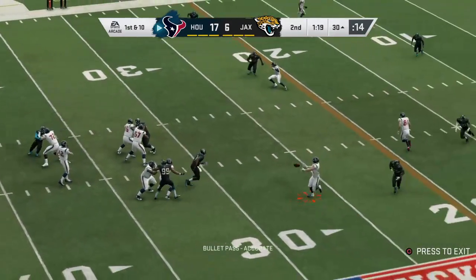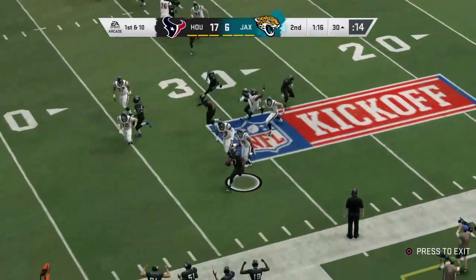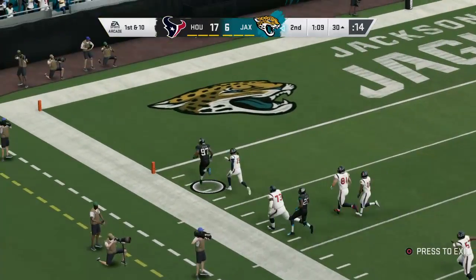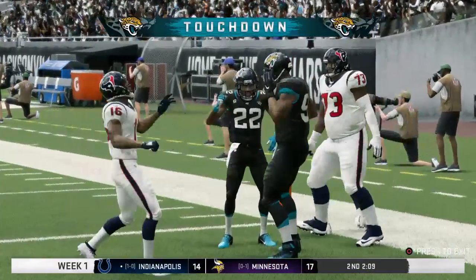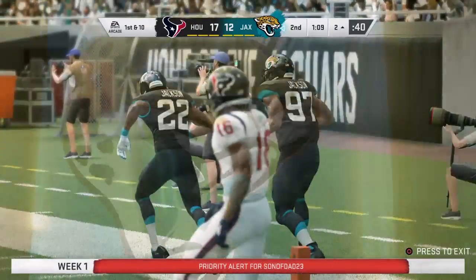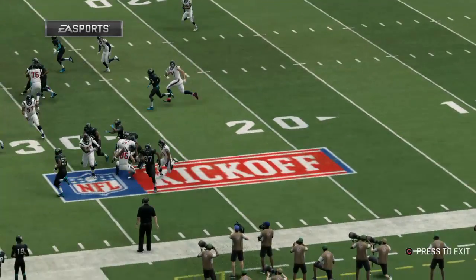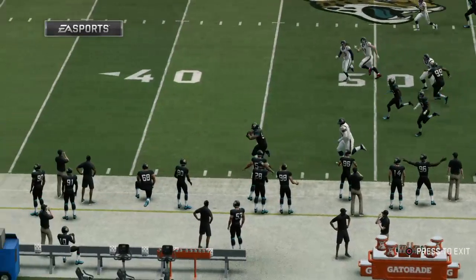On 1st and 10, Luck, complete. It's Henry. And Henry's hit. He lost the football, and the Jags grab it. And he brings this one back. A fumble return for a Jacksonville score. So this defense clicking early in the year, week 1, the return for a touchdown. The organization made a concerted effort in the offseason to improve this defense. I have to say they like the early returns.